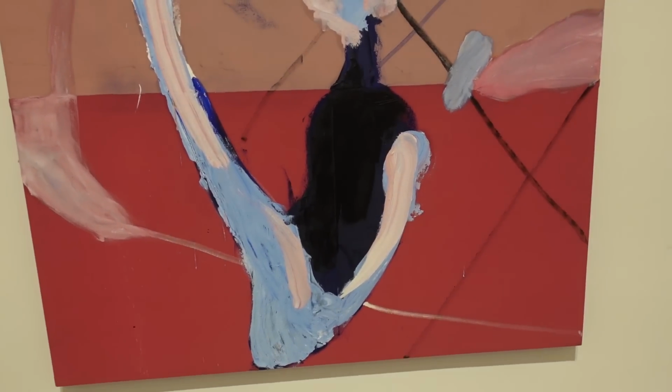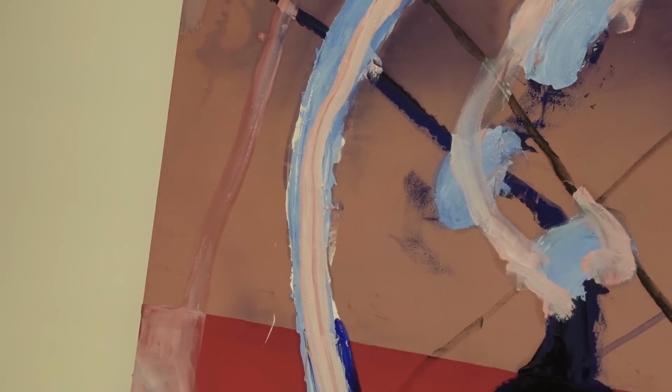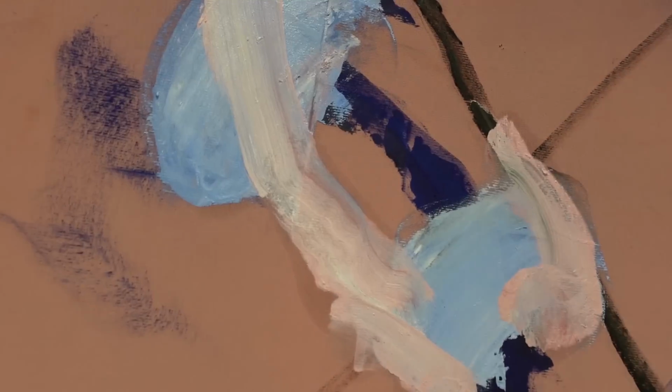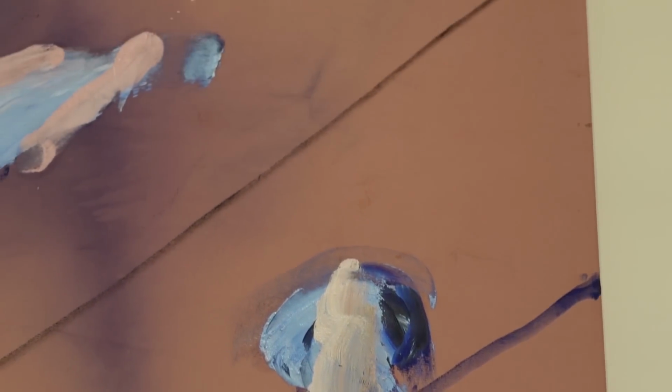This is Untitled 3, 2019. This is ink and oil on found fabric. 84 by 65 and a half. Now, yeah, they're calling this found fabric. Oh, I was thinking these bottom sections were actually painted, but it's like a colored fabric. So they're sewed together.